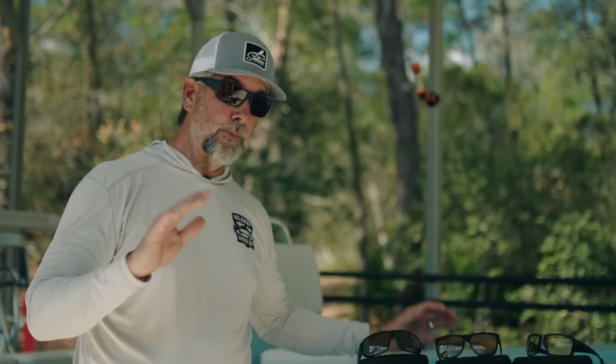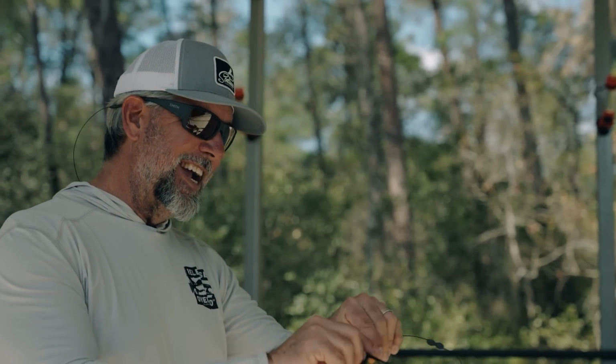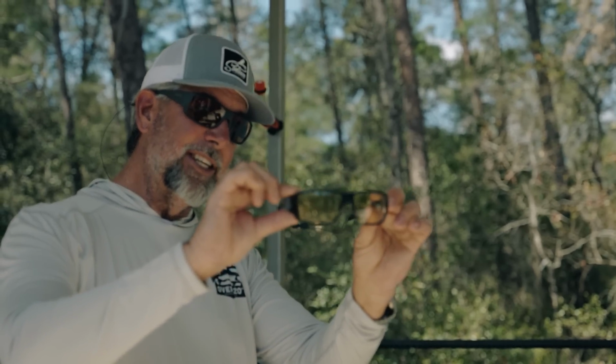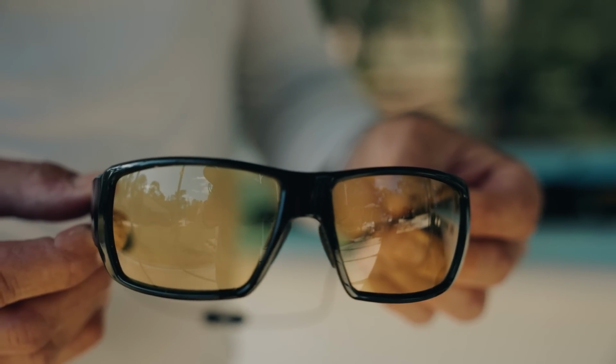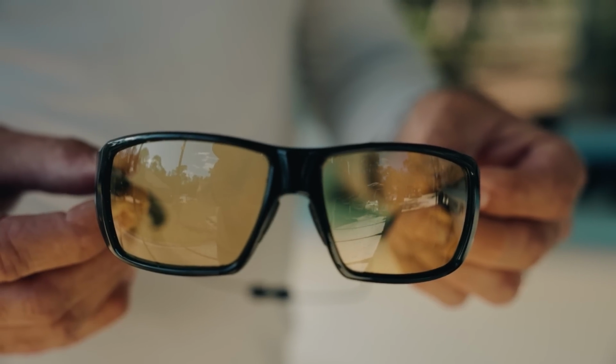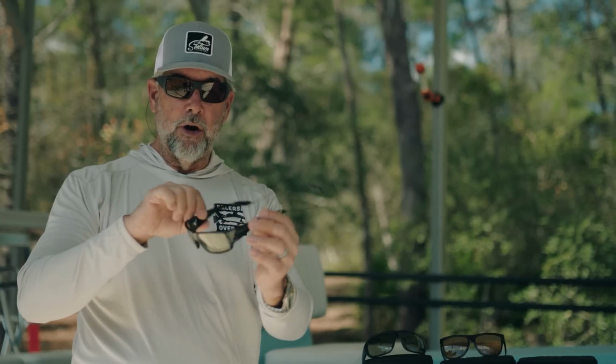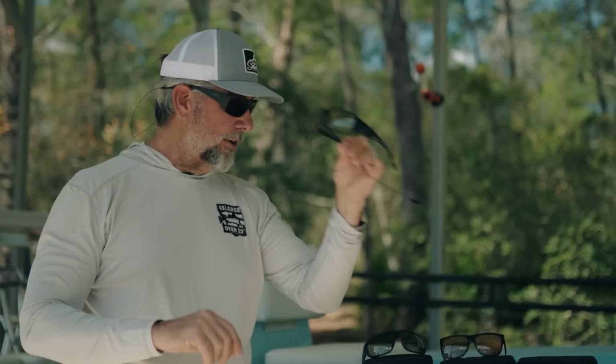When I have super low light, when we get really cloudy, like we were dealing with that front in this particular episode, these low light igniters, you can see the yellow lens. These are fantastic. Again, this is the Guide's Choice frame itself. It's a little bit bigger frame, closes out all the light on the side with those wider arms. That yellow lens really lights those fish up, and I can see them on those dark, cloudy days. If you've got fog, if you've got solid overcast, these are an excellent choice.